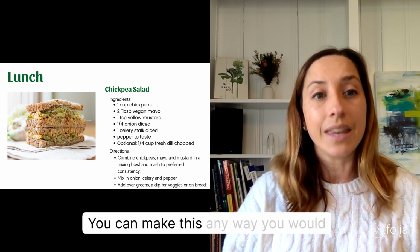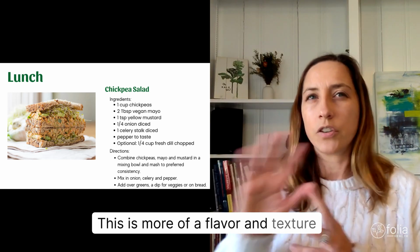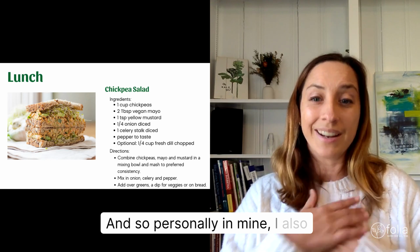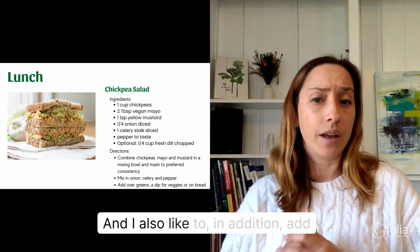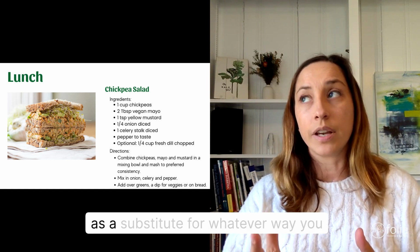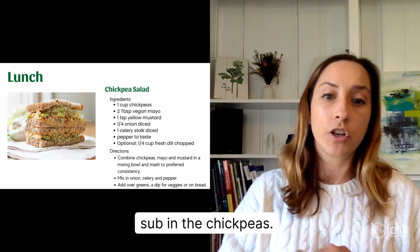You can make this any way you would make tuna or chicken salad. This is more of a flavor and texture of a tuna or chicken salad than it is of an egg salad replacement. And so personally in mine, I also like to add fresh dill, and I also like to add some carrots that are chopped up. But you can really make this as a substitute for whatever way you make tuna or chicken salad. Just in place of the tuna or chicken, you sub in the chickpeas.